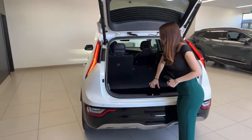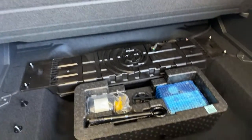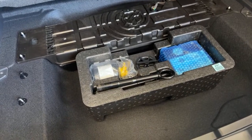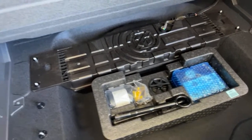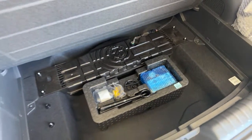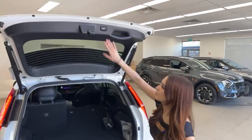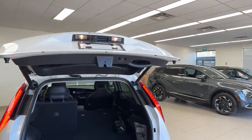All right, now under the floorboard here, we have our tire mobility kit. So no spare on this vehicle, but this is a very, very quick patch kit, super easy to use, no heavy lifting required, and we are going to do a video on how this works. But in the meantime, there are some posted by Kia Canada and Hyundai Canada if you are curious. We'll close this up. Check it out.